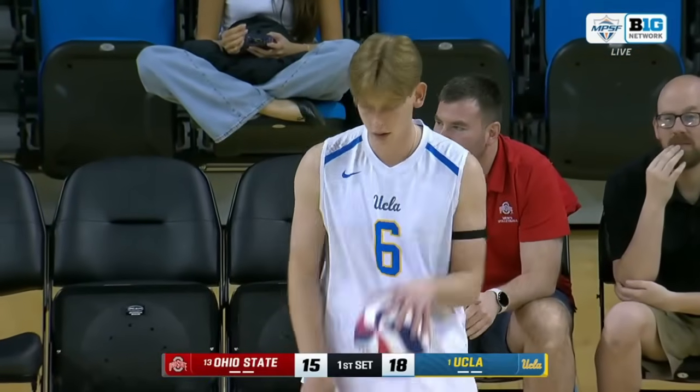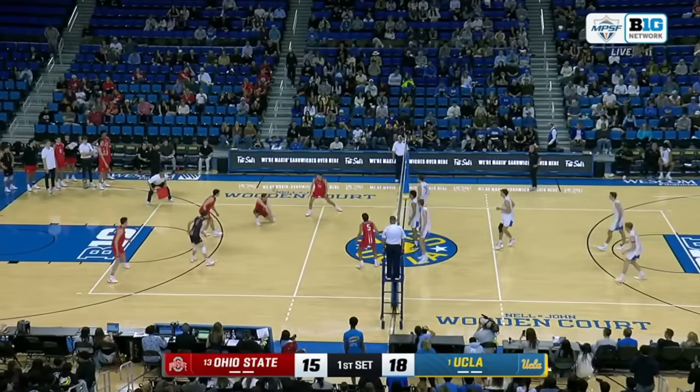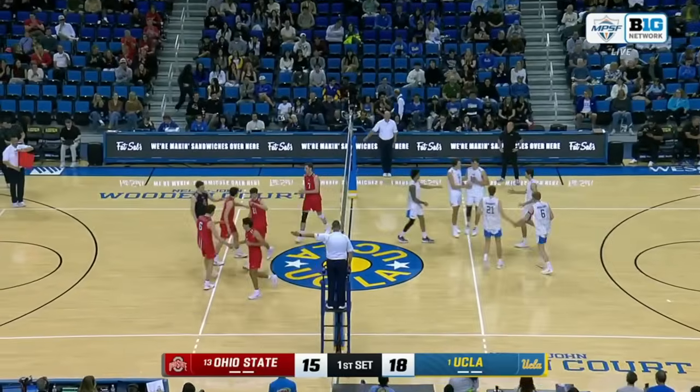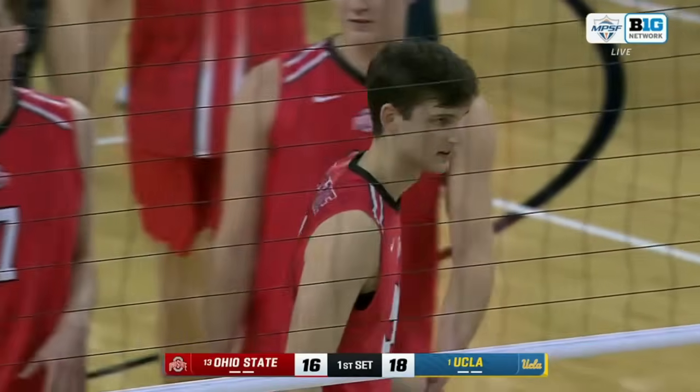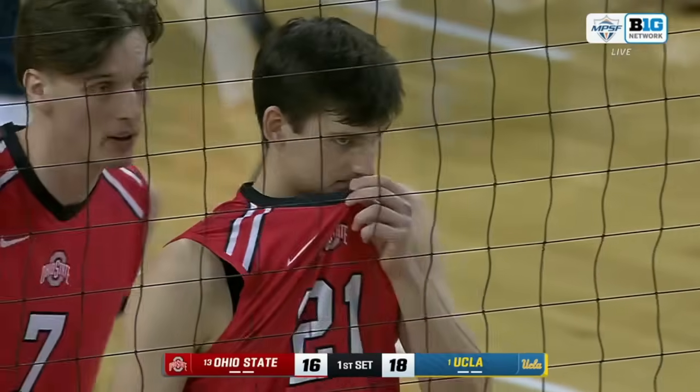A little history on the Ohio State side. They won their first national championship in 2011 and then won back-to-back in 2016 and 2017. So certainly some tradition in Columbus, Ohio as well. Hall of Famer Pete Hansen directing this program from 1985 to 2019.